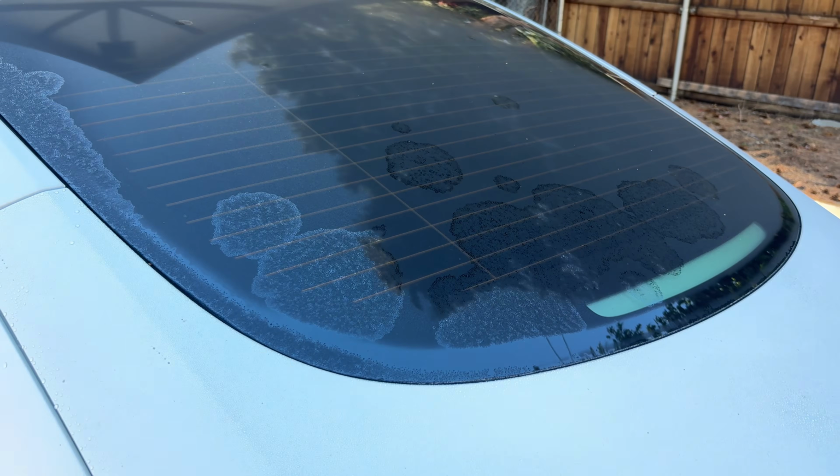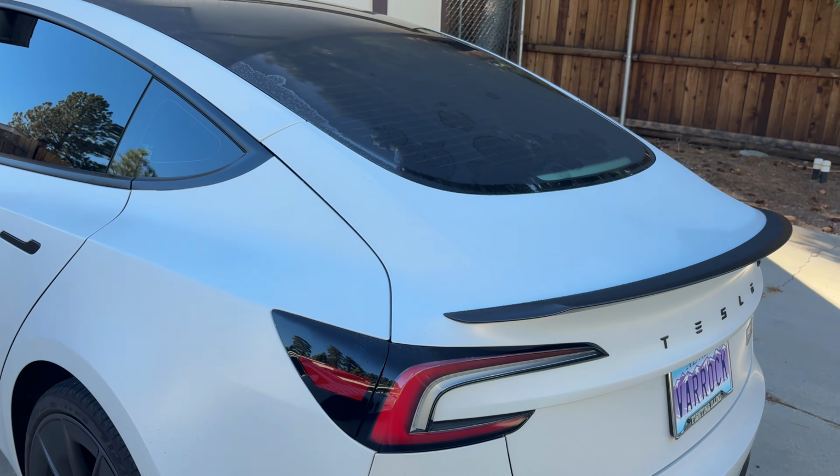What up, y'all? After a great weekend here in Big Bear, me and the boys had a great time. We're gonna head back to Las Vegas. It was beautiful out here. Got cold at night. I woke up to some frost on my car, which is the first time I've had that because I live here in Vegas.